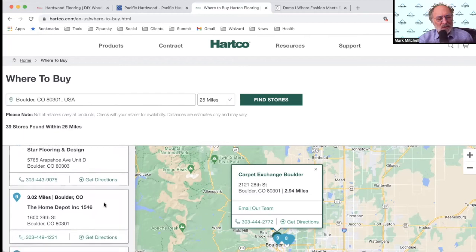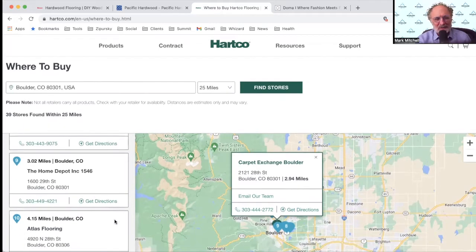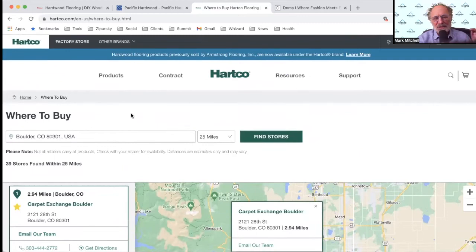And then Home Depot is its own unique animal. I would recommend that you link that to the Home Depot page on the Home Depot website that lists the Hartco products, as opposed to sending them to calling a store, which is not something that Home Depot is going to want or going to be a good experience for the customer. So I think Hartco's done a good job on the homepage making it easy for me to find where to buy, but I think they could do a better job here helping me as the prospect to decide which of their various sources are the best ones for me.